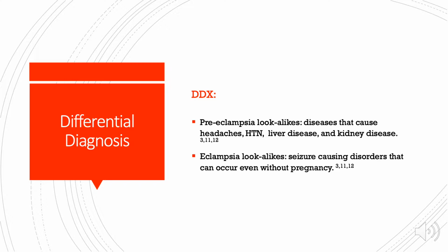Differential diagnosis. When assessing for preeclampsia, you have to rule out primary headache disorders, hypertensive disorders, hemolysis, HELLP syndrome, and liver and kidney conditions. When assessing for eclampsia, one has to rule out primary seizure disorders, cerebral venous sinus thrombosis, acute ischemic stroke, and intracerebral and subarachnoid hemorrhages. These can be assessed further with CAT scans of the head and the abdomen.